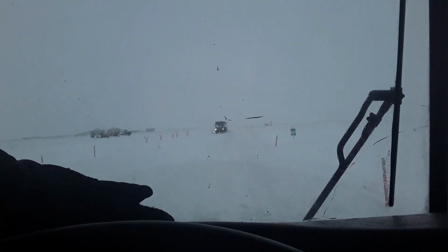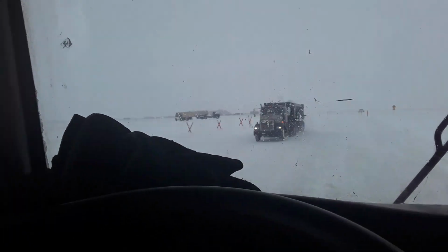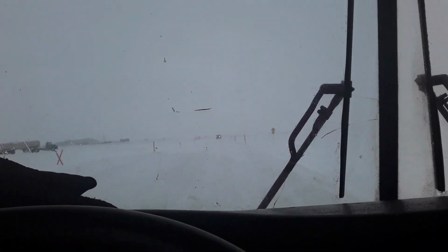Julio's going to pass me right now. So I'm driving this same truck and trailer setup that he's in right there. And if you guys watched a couple videos ago, there's one of the big barrels. That's what I was driving out there hauling camp water.